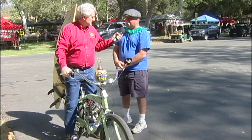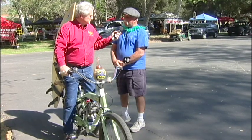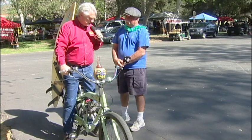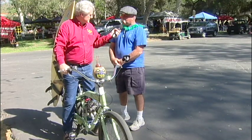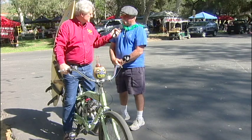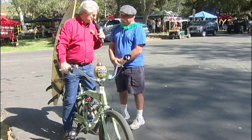This is a theme bike. This is the Surf City bike, one of the specialty bikes made by Felt. About 49 cc's or so? Correct. Yes, they top out at 30 miles per hour as required by the state of California. Well, I'm going to see if I can break a few laws with this.